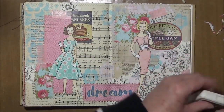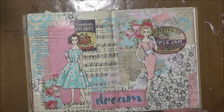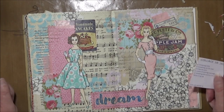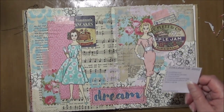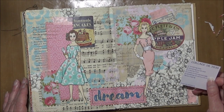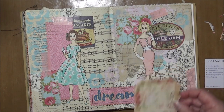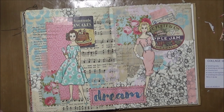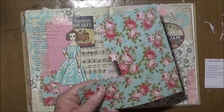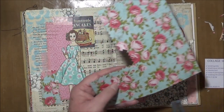I will distress the edges and then, oh, no, not done. Still have to put this in. I do this every time. Every single time I forget this bit. Okay, what can I do? Let me see, what have I got on my table that I can use? No, wrong colouring. What about a little piece of this paper? And where are those scissors? We'll make a little booklet that fits that, I think.